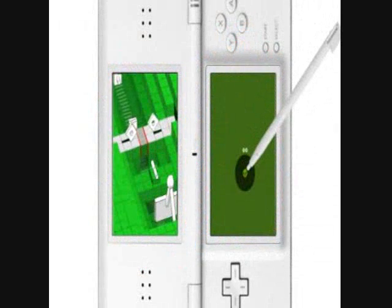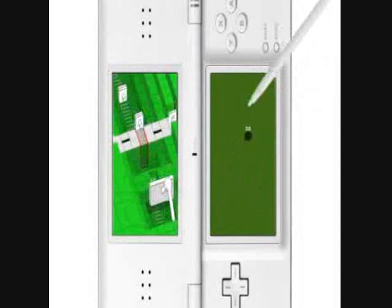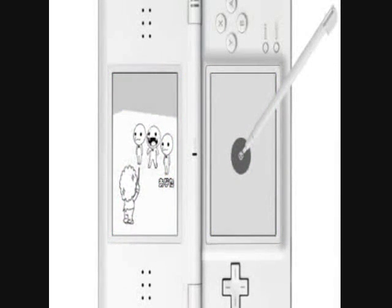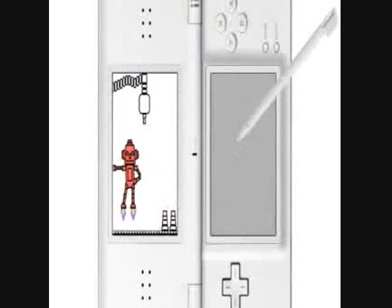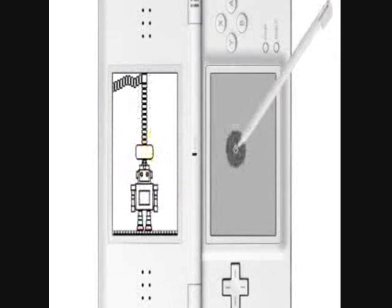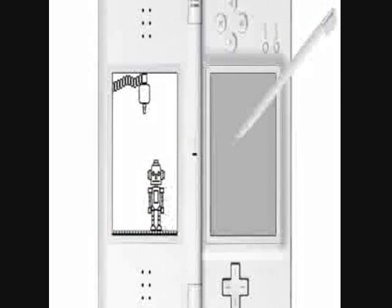Alright, Rhythm Heaven for the Nintendo DS. That game looks pretty awesome. Now, the game was called Rhythm Tengoku or something in Japan, and it's been begging for a North American release. It looks really, really awesome. I'm definitely gonna get the game.